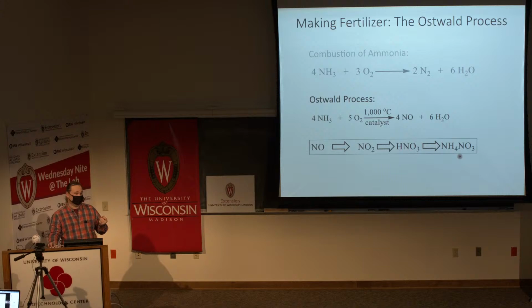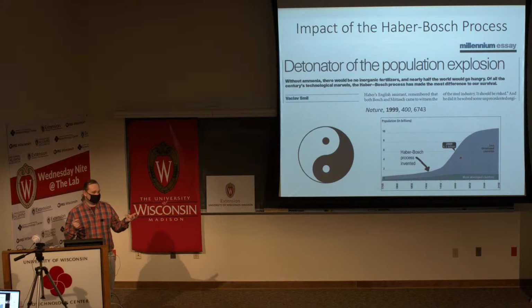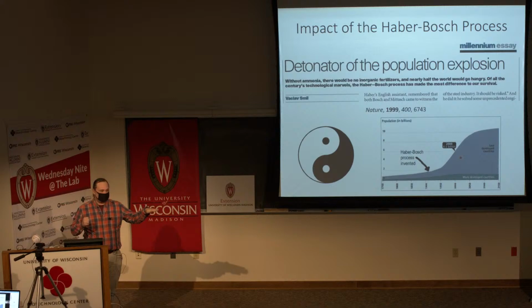And this process, the discovery of the Haber-Bosch process, has had an absolutely staggering impact on society. It's been called the detonator of the population explosion. And I want to read this first sentence because I like it. Without ammonia, there would be no inorganic fertilizers, and nearly half the world would go hungry. So another way of looking at that, basically, on average, 50% of the nitrogen atoms in the human body have gone through the Haber-Bosch process. Or, without the Haber-Bosch process, you can cut the world's population in half. So that's why I rank this up there with the discovery of fire.